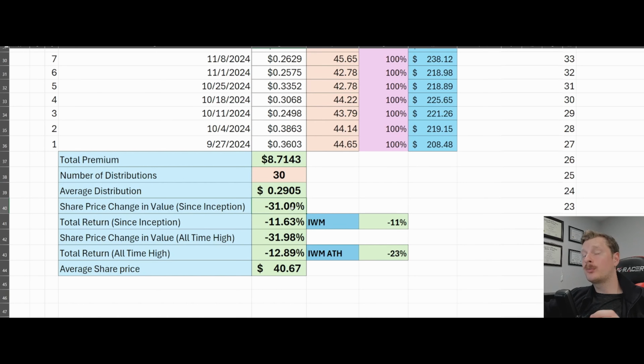And if you look at the share price change in value since the inception, it's negative 31%. And if you look at the total return, basically taking that premium, throwing it in the share price, coming up with that formula, it's negative 11.63%. If we compare that to IWM, that's basically the Russell 2000 from iShares, it's negative 11%. So RDTE did a little bit worse by 0.63%. But for me, we'll chop that up to even.